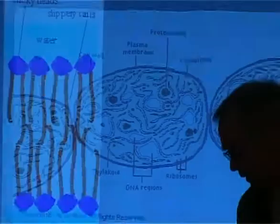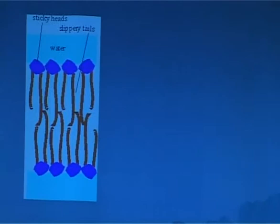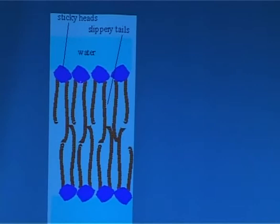Again, a diagram taken off the web showing this idealized structure of a cell membrane. And in this particular diagram, it talks about sticky heads. In other words, these are the polar bits that all stick together and are pointing towards the water, whereas the slippery tails, these are the nonpolar bits that all link together, like dissolves like.